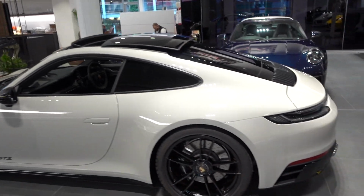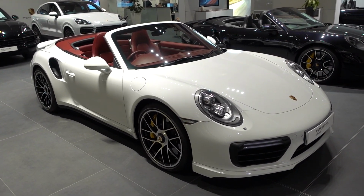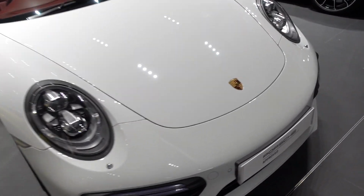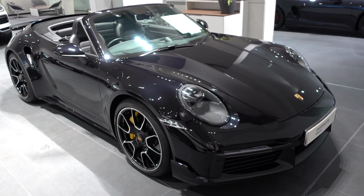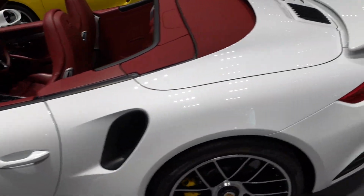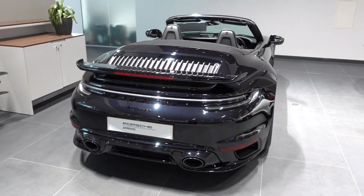Got 992 GTS, very capable car. Got 991.2 Turbo S. Very rare to see these actually in official Porsche centres. Very nice. Very nice indeed. That's actually available for sale, Porsche approved. We've got a 992 Turbo S cab there as well. Quite interesting to see these two cars next to each other. It does seem quite a lot bigger than 992. I actually think that has aged a lot better than possibly this one will. That's a very nice colour though.